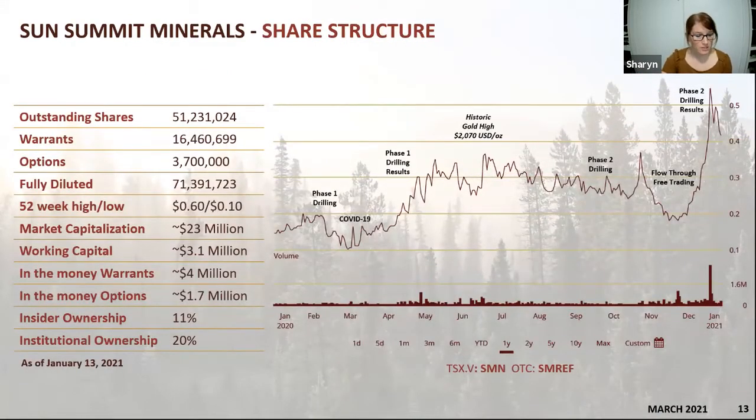So in terms of our share structure, we have just over 51 million outstanding shares. As of today, we have about 20 million market cap and just over 3 million in the bank.